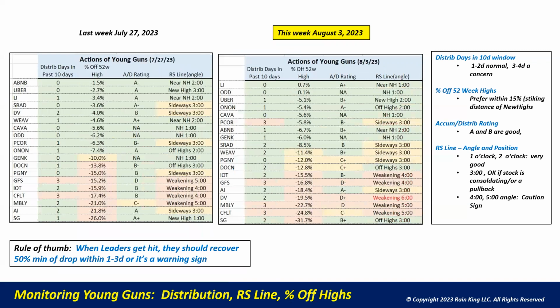So here's the same analysis using the young guns. These are stocks that have had IPOs in the last 3 to 5 years that have leadership characteristics. Again, you'll notice that this group also shows a little bit more red, a little more orange on it. So I would use the same rule of thumb when looking at some of the stocks that took some nasty hits to see if they can bounce and recover fairly quickly.